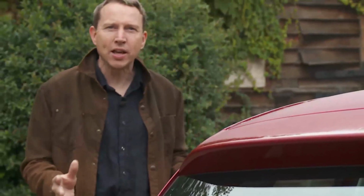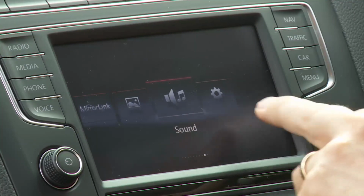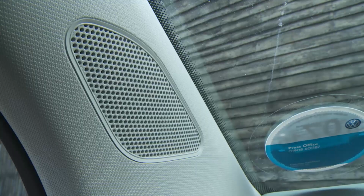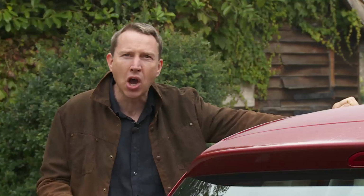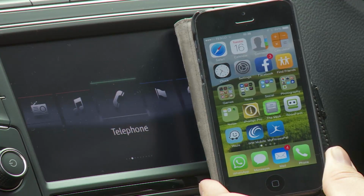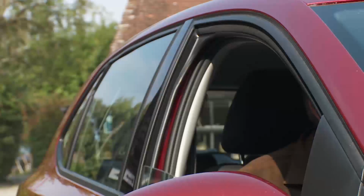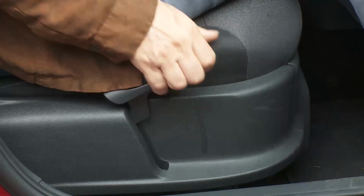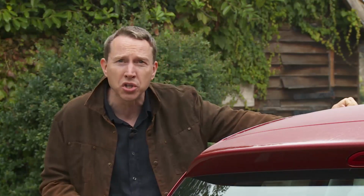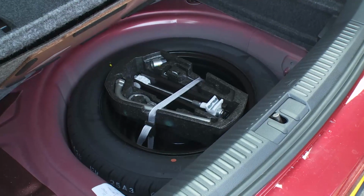What you do get with the entry-level spec is the neat Golf-style colour information touchscreen, though on the least expensive versions it is only 5 inches in size. Now, it's through this that you can access other key standard features like the 6-speaker DAB audio system, the SD card reader, the USB point with an aux-in socket and the Bluetooth phone connectivity. You also get body-coloured bumpers, electric front windows, driver's seat height adjustment, central locking that you activate with your key in the lock, plus a hill holder clutch to stop you from drifting backwards on uphill junctions, and a proper full-size spare wheel.